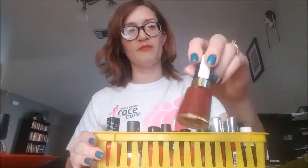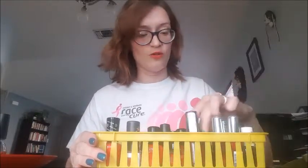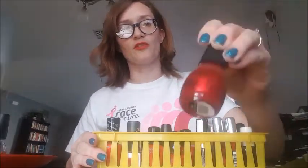Ruby from Revlon, which is a deeper red. I like to wear this in the fall and winter. And then here's my red shimmer polish from Sinful Colors. This is called Sugar Sugar.